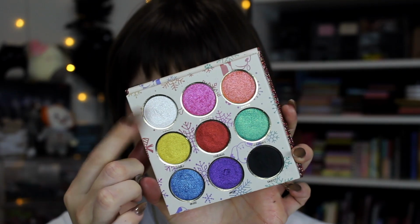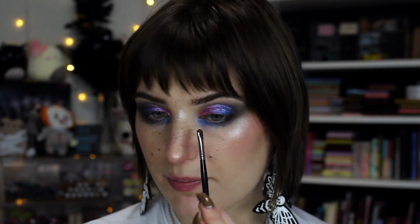And then for the inner corner, I'm going to take the shiny white, which is also what I used as my face highlight today, and it's quite lovely, just an icy, pearly, sparkly situation. All right, and there we have it. I think this is really pretty. I'm going to throw on my lashes and eye pencil and something on my lips, and I will be back when I'm complete. So here is the first look complete.